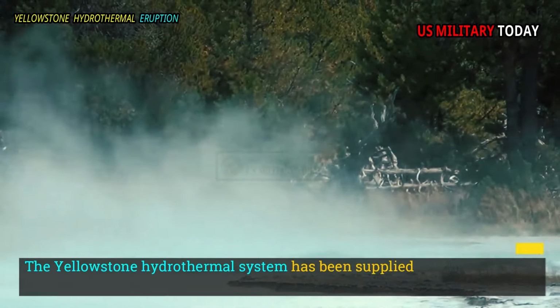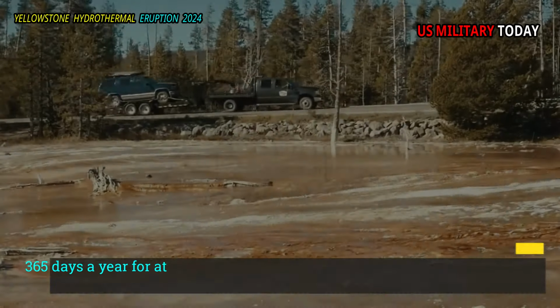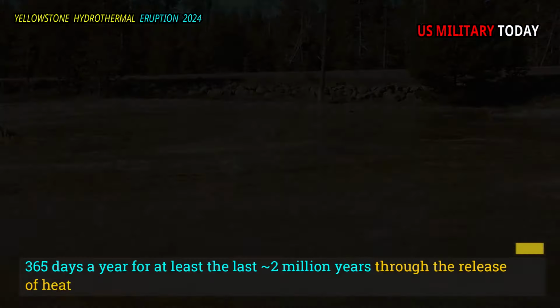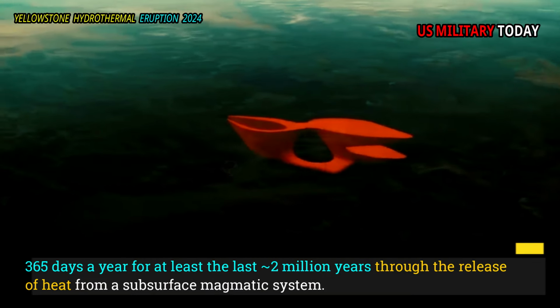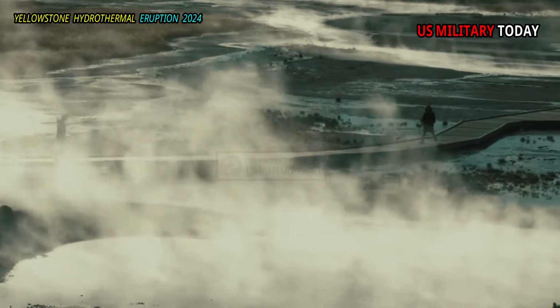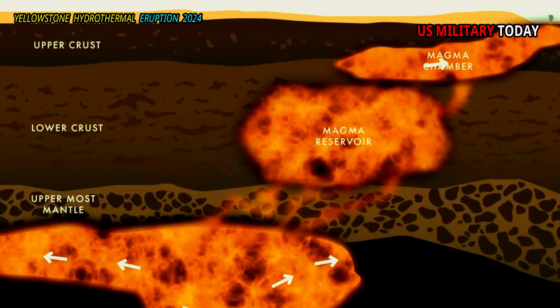The Yellowstone hydrothermal system has been supplied with electricity 24 hours a day, 365 days a year for at least the last approximately 2 million years through the release of heat from a subsurface magmatic system. The presence of this heat source causes convection of meteoric water, from rain and snowmelt, which circulates between the magma reservoir and the surface.